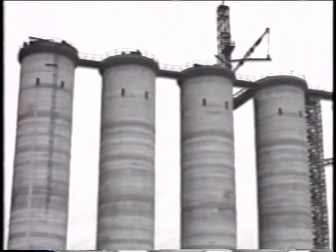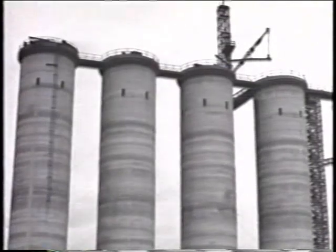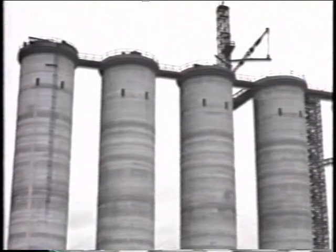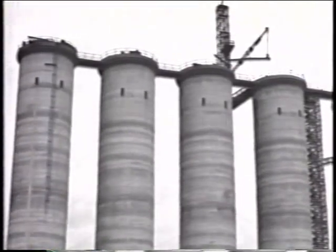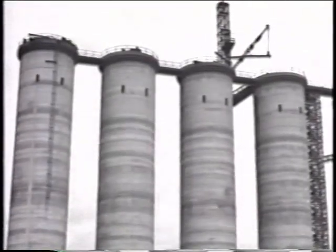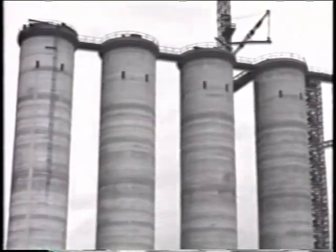We are now on the bottom of the future Lake Murray. 200 feet of water will be over this spot when the lake is full. These four towers, 223 feet high, are called intake towers, and only 23 feet will show above high water.